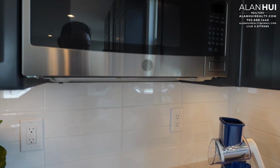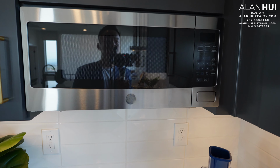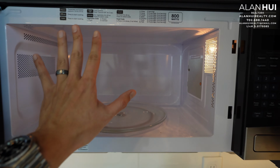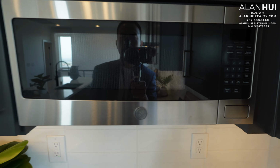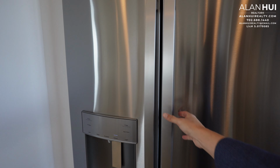The built-in microwave here is unusually small. It actually looks undersized. Here's to give you a perspective of how big it is. And I don't think my hands are that big. A refrigerator will not come with your home.